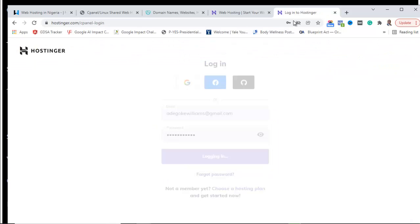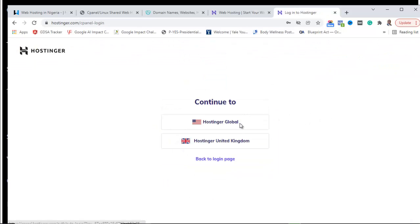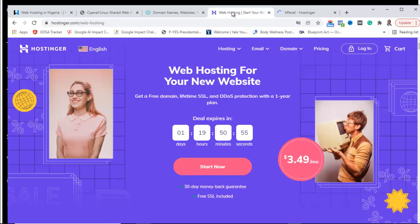Talking about Hostinga, they're not doing bad at all. I've been using them now for like 6 years. I've had all manner of issues with some hosting companies. I've lost clients as a result of using some hosting company, whereby a client just opens their website, finds out their website is no more there, and a whole lot of issues.